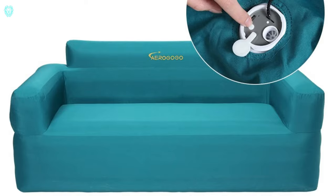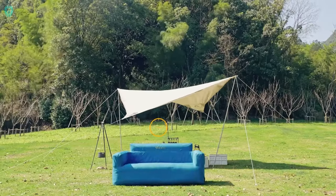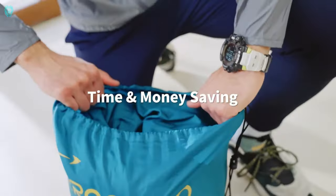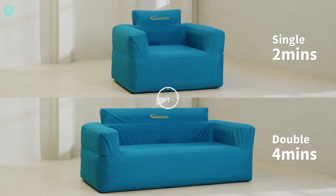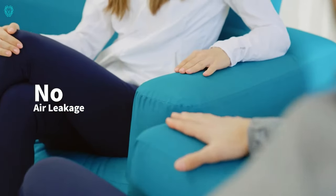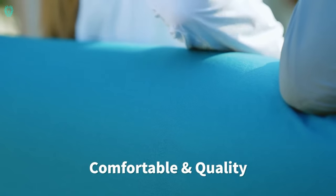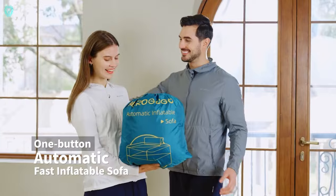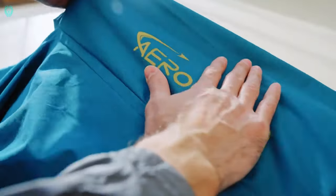Meet the Aerogogo BS2, the one-button automatic inflatable sofa featuring built-in air pump technology, the ultimate blend of comfort and convenience. Just press the button and voila. Your inflatable sofa swiftly puffs up thanks to the built-in electric air pump, transforming your space into a cozy haven in no time. It's as quick as making a cup of coffee, freeing up your hands completely to savor your leisure time. Even kids can handle it with ease.